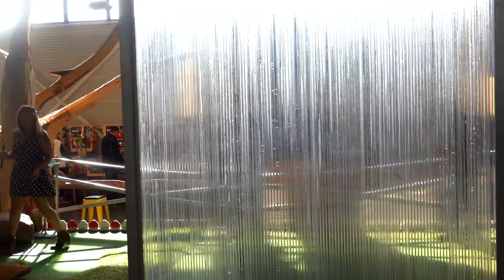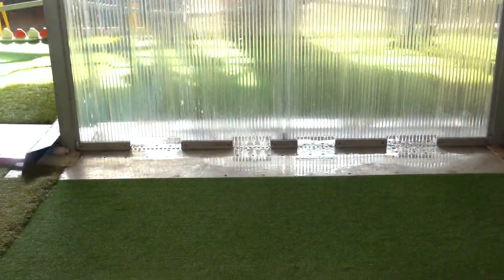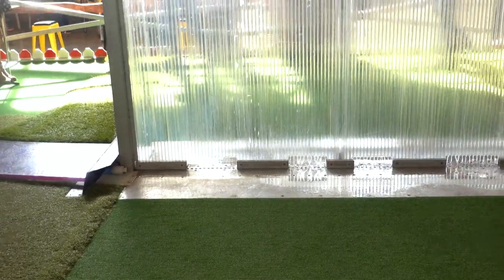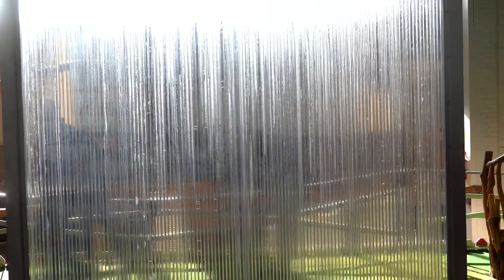and this one is amazing. Look at that. And then you have to put your ball underneath the waterfall there. That is pretty cool.